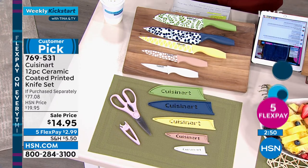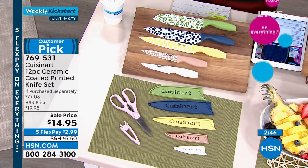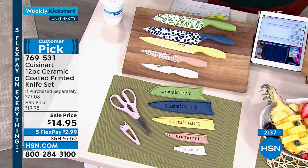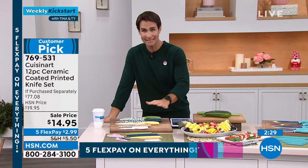So a good quality pair of shears. And then when it comes to Cuisinart, to have that Cuisinart name on there, it's great to have it. And it's also a little fancy to have Cuisinart in the kitchen. But normally you pay a lot of money for this set. Normally in retail, it's $77 for this set. You're getting $62 off of the retail. You're saving $62, $14.95 for the entire set.